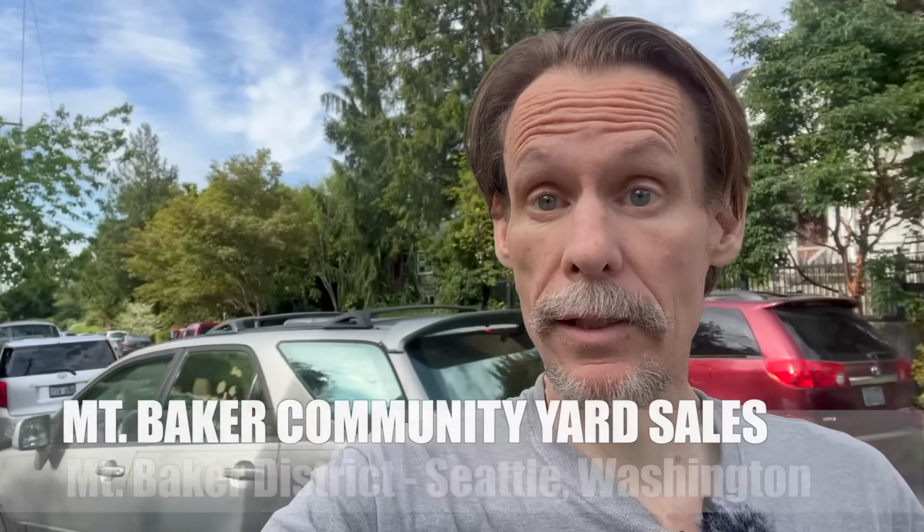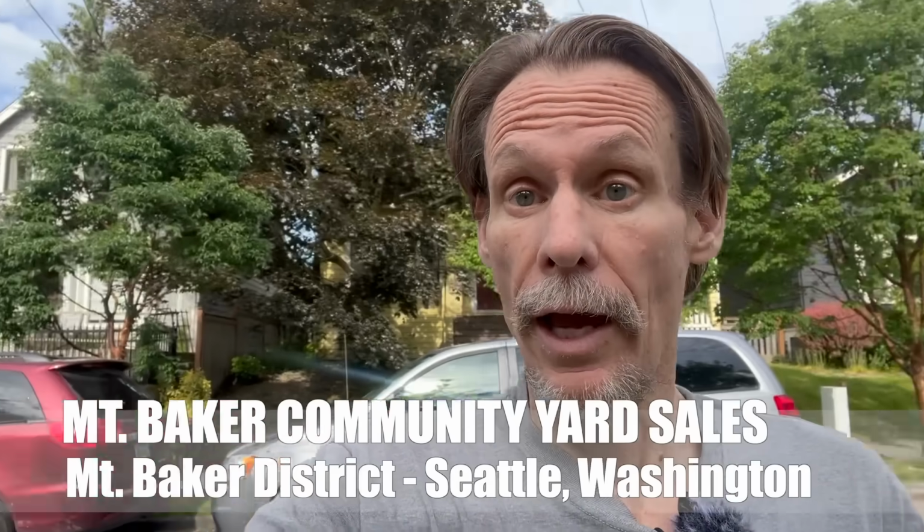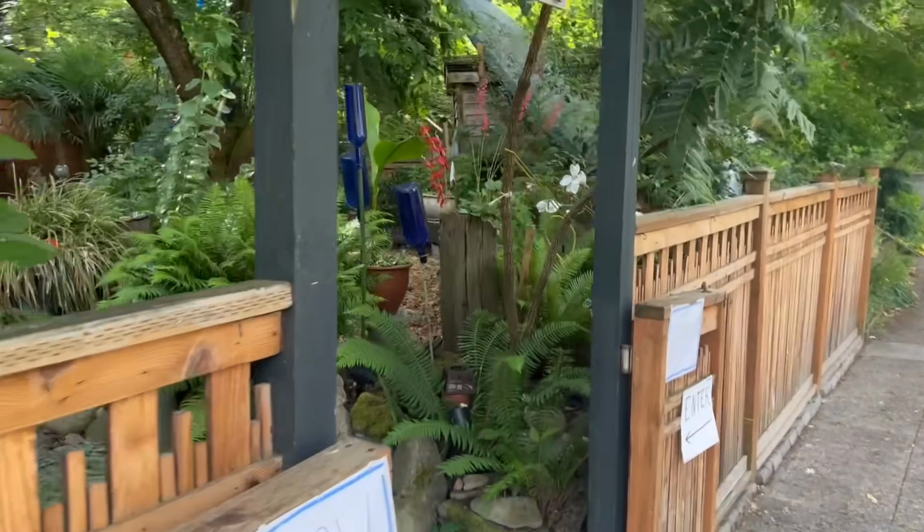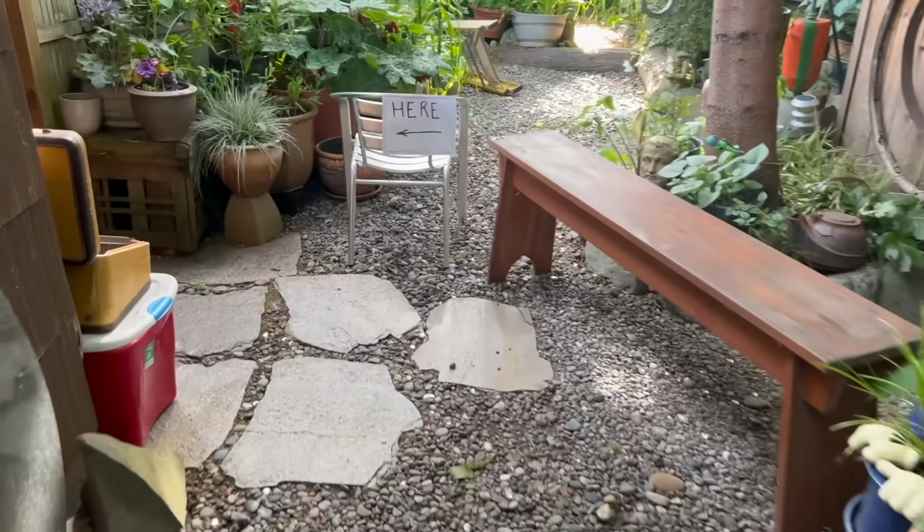We're in Mount Baker, and if you see behind me here, Mount Baker is having a neighborhood yard sale. There's probably 6 places that look like they're pretty good, and we're gonna check them out. There's 45 sales happening in this neighborhood, but 6 of them specifically say vintage, and this one looked the most promising. Looks like a patio full here.